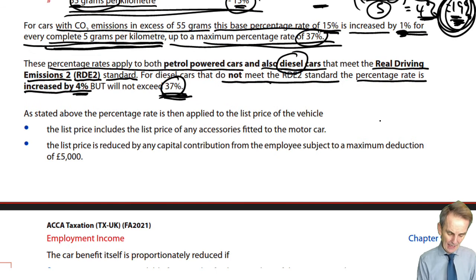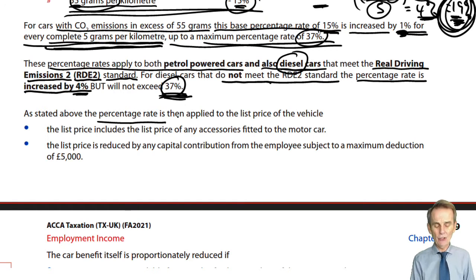As we've said, that percentage rate that either we take straight from the rates and allowances page, or more likely here, as it will be either a petrol or diesel powered car with CO2 emissions that do exceed that 55 grams per kilometre base level, once we've established that percentage rate, then we apply it to the list price of the vehicle. It will, of course, be given.